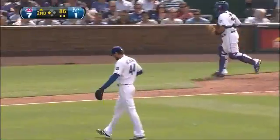Swung on and missed. Duncan strikes out. Hochevar works around the leadoff walk.